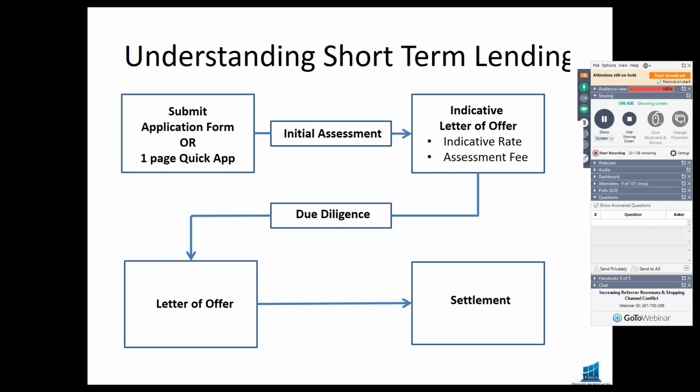Once we get that, we will issue our indicative letter of offer, which will have our indicative rates on it and all the fees and charges. And it's at that point that the client would need to pay the assessment fee. Okay, it's only when they accept the indicative letter of offer that they need to pay the assessment fee. If they don't accept it, then it hasn't cost them a thing. Soon as that's been paid, we will then finish our due diligence. We then proceed to the formal letter of offer. Once the formal letter of offer has been signed, we get documentation done and it goes to settlement.